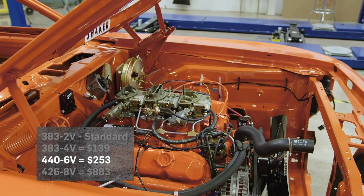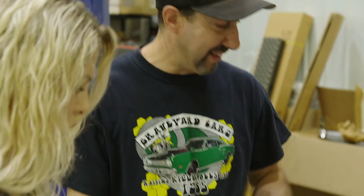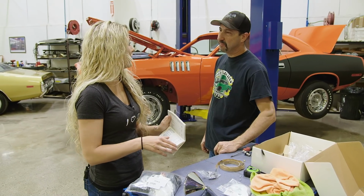And you got 390 horsepower as opposed to 425. So you're still kind of in that middle ballpark. Yeah, this is a cool book to have. It's really interesting to see the prices. Something fun to play around with.